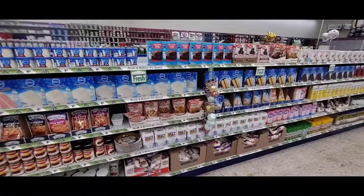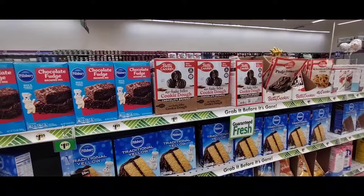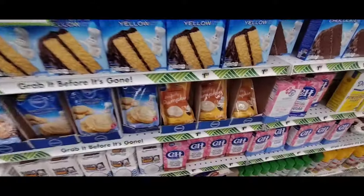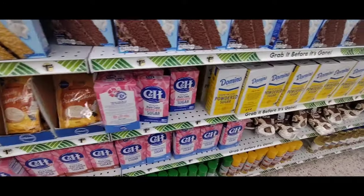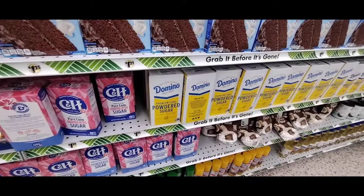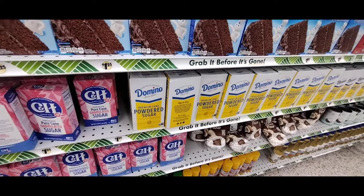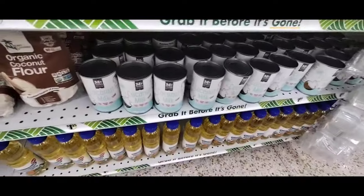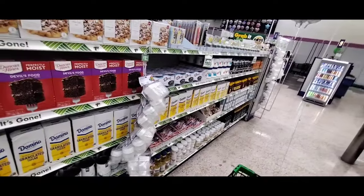All right, let's see. Here they do have the No Bake Bites chocolate brownie with chocolatey drizzle. And then we also have the Perfectly Pumpkin. And then the Premium Powdered Sugar in C&H and Domino. And this is a good deal too. They also have coconut milk. So I wanted to show you guys that.